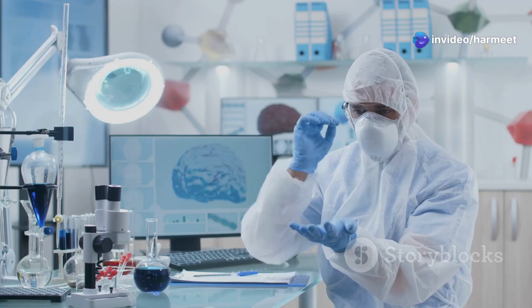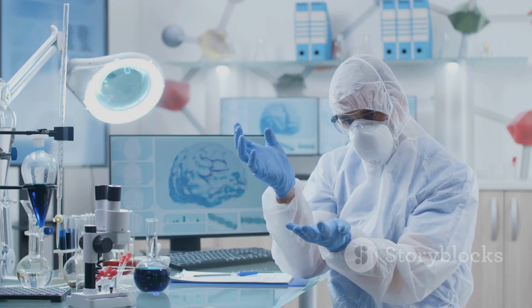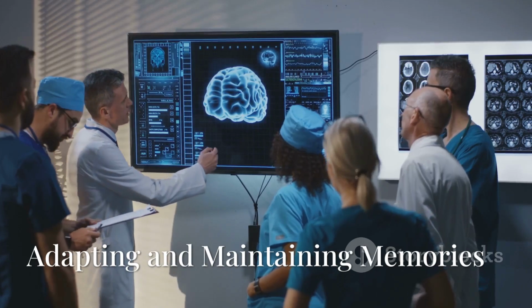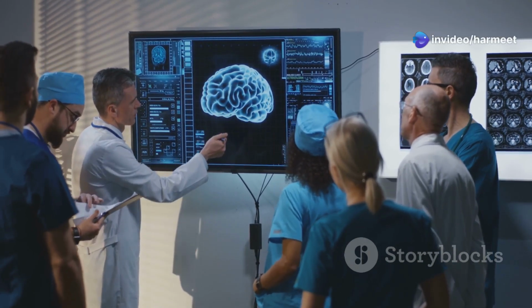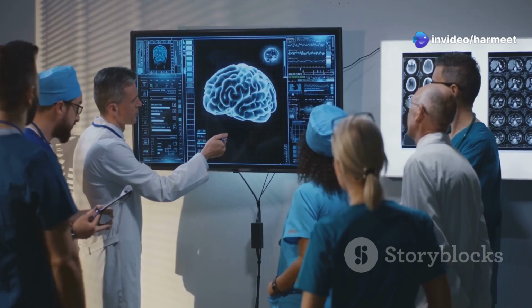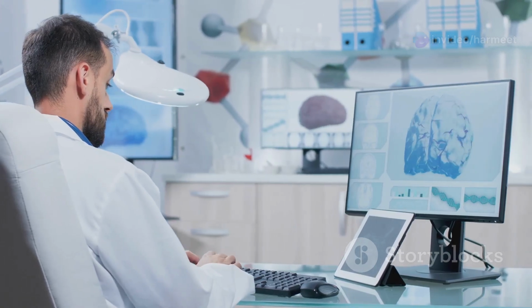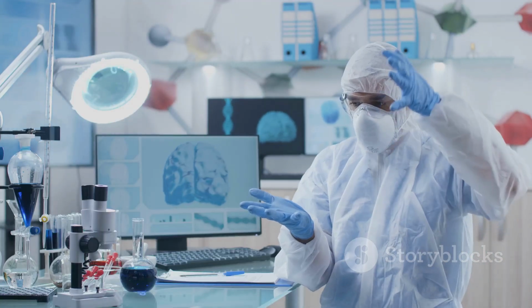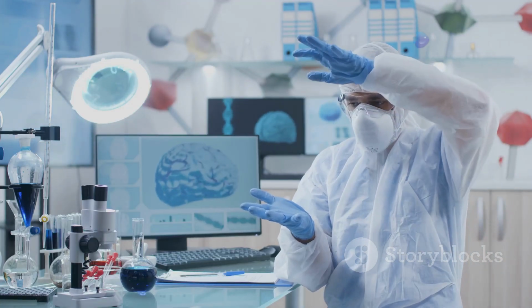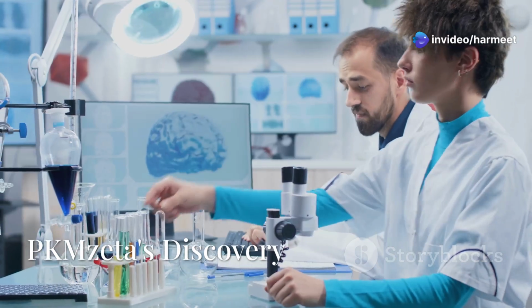Elizabeth Loftus said, when memories are retrieved, they become subject to modification by a process known as reconsolidation. Reconsolidation occurs when a memory is recalled, briefly becoming malleable before restabilizing. This phase enables memories to adapt, incorporating new information while maintaining core details. Disrupting reconsolidation can weaken or erase memories, informing therapeutic approaches for trauma-related disorders.